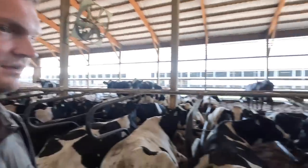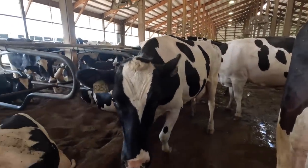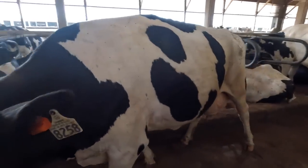And this other cow, this is her right here, 8258. So she's a do not breed, and she actually aborted, but the calf is still inside of her. She has a mummified, dead fetus inside of her. So they were thinking to sell her, get rid of her before that's going to cause any problems. Overall, not a bad looking cow.